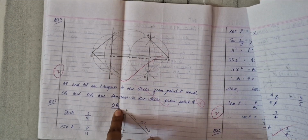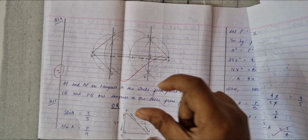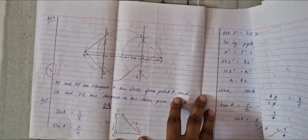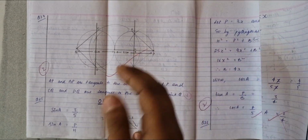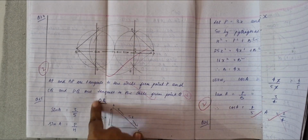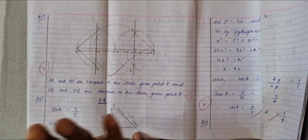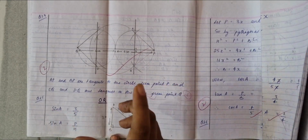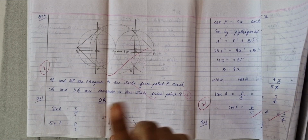Now attempting the OR portion. Sometimes you are given internal choices, so you can attempt any one of them. When I attempted the OR portion, I used to write it over here, the OR I am attempting, so the teacher gets clarity. The student is attempting the second part of the question.